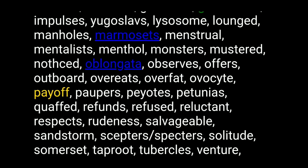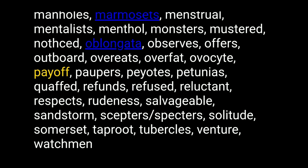So mentalist sticks out to me because it's one of those words where you hear it a lot and you're like, what the heck? Why that word? Where did that word come from? And so whenever I see examples like that, where it's a strange word and it's one that you see semi-frequently in the media, it's like, oh, that's why they like the word mentalist, because of the gematria value of it. Menthol, monsters, mustard. I think I have a typo there. Notched, I think is what it's supposed to say.